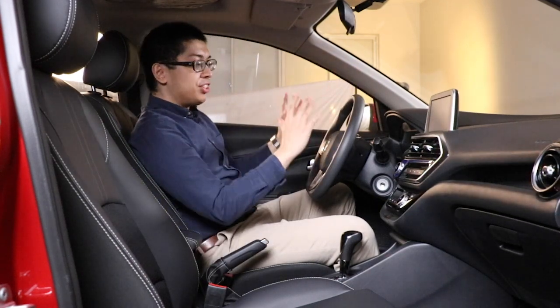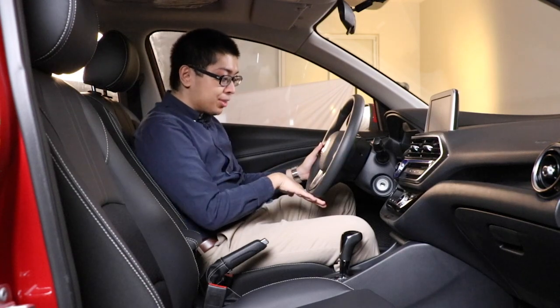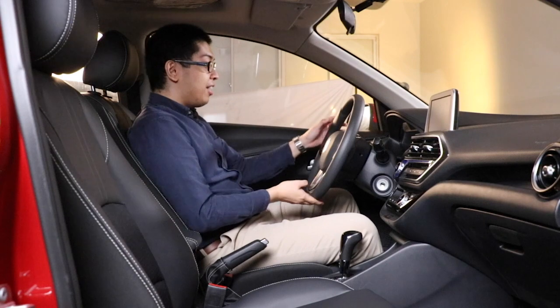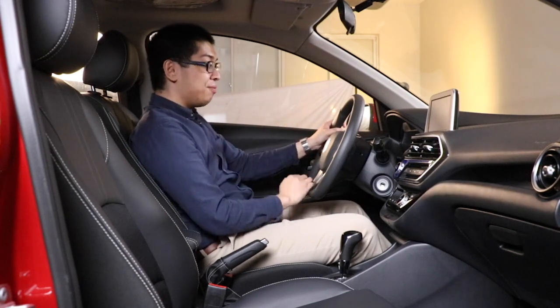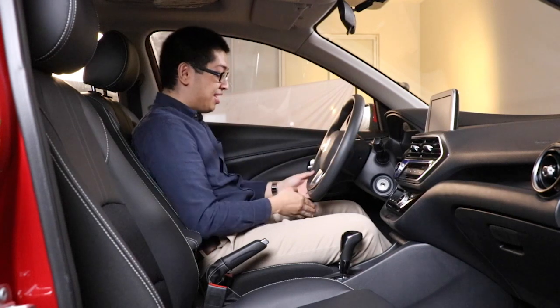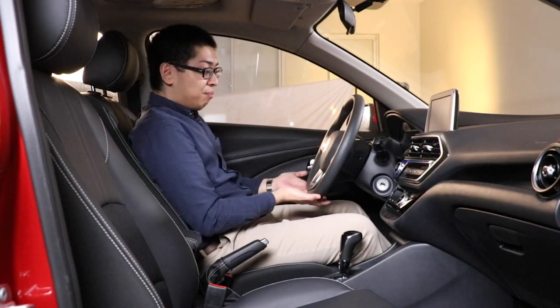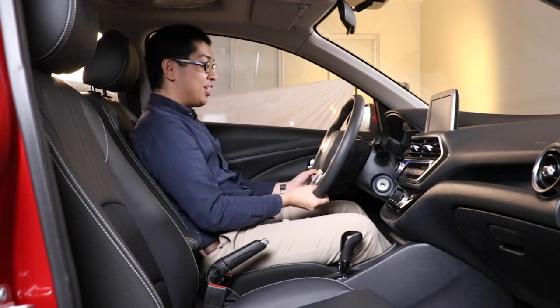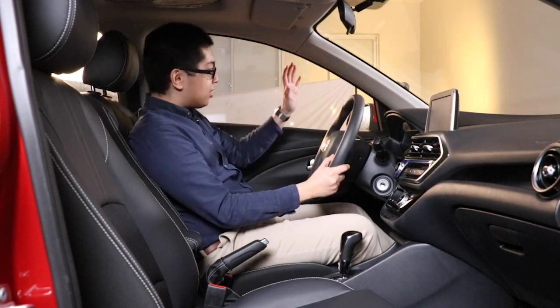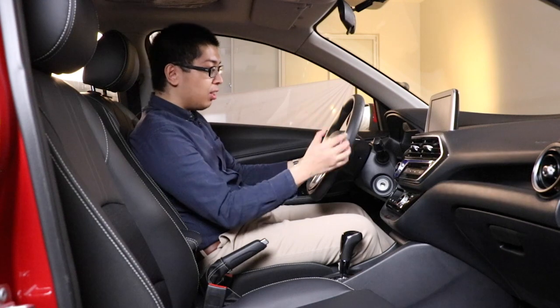And the driver is greeted here with this flat bottom steering wheel, which helps more space, and it helps guide you sa alam mo nakasentro talaga yung mga gulong mo. Kasi meron kang palatandaan kumbaga na ito yung sentro pag nakatutok pababa itong flat bottom. And the steering wheel houses a lot of controls.